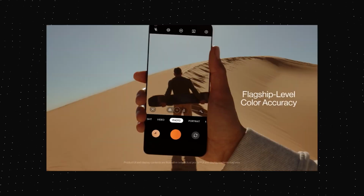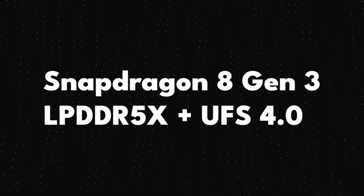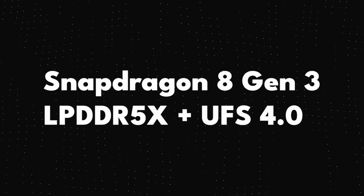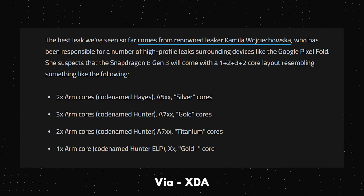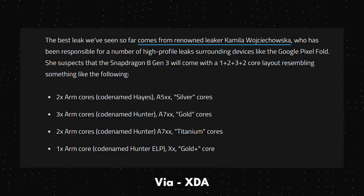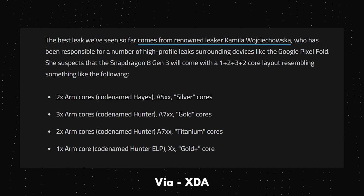Under the hood, the OnePlus 12 is powered by the next flagship SoC by Qualcomm, the Snapdragon 8 Gen 3. There is LPDDR5X RAM and UFS 4.0 storage. So far, all that we know about the Snapdragon 8 Gen 3 is that it will have a weird core configuration of 1+2+3+2. This chipset will not have 32-bit support, and the GPU is going to be the Adreno 750.